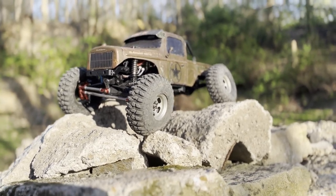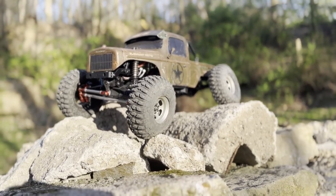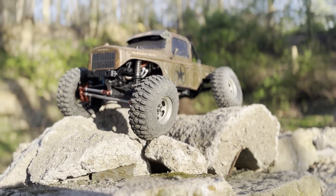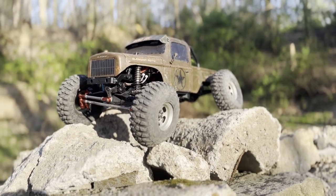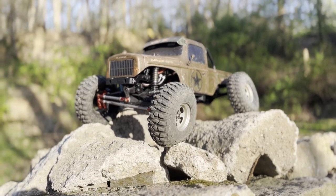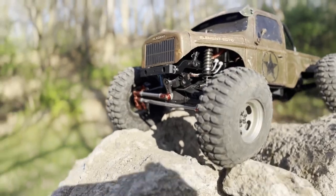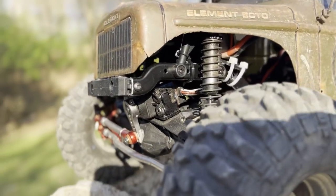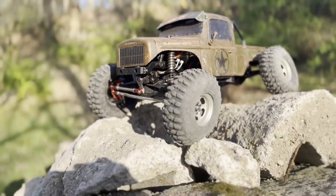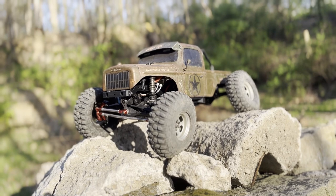Aside from that, I did get rid of the trailing arms that the Gatekeeper came with, and I've got high clearance four link front and rear. I did chop a little bit too much off of the front end there, so I got a little bit of gap in between the bumper and the frame now, but that'll get filled with a different bumper at some point.